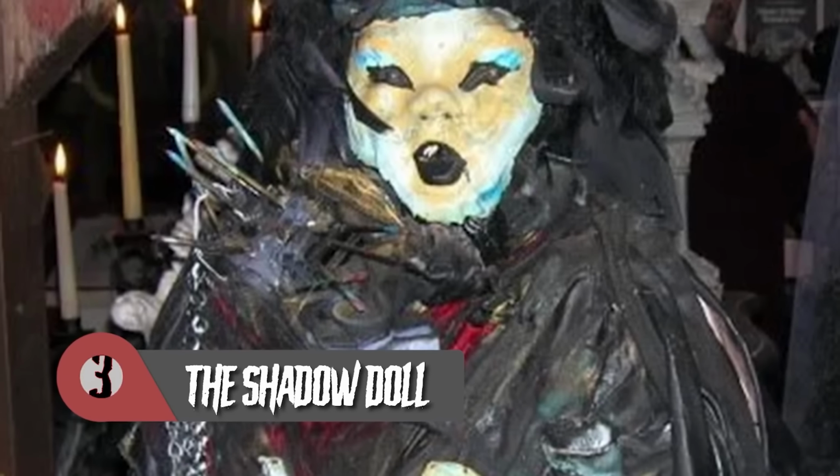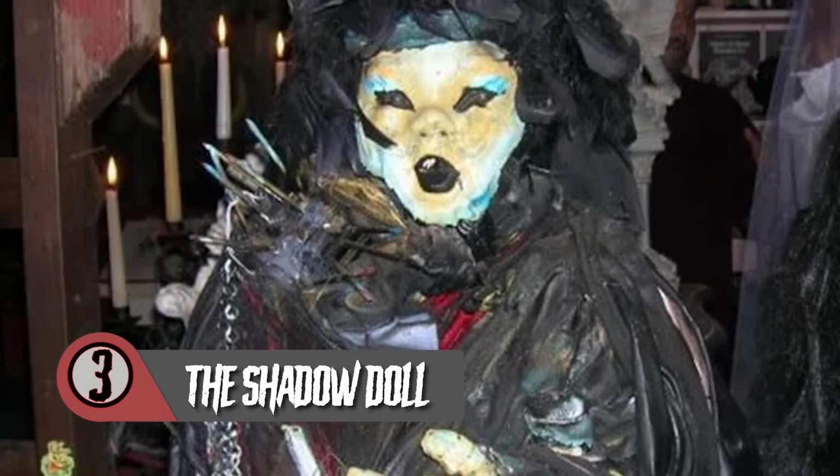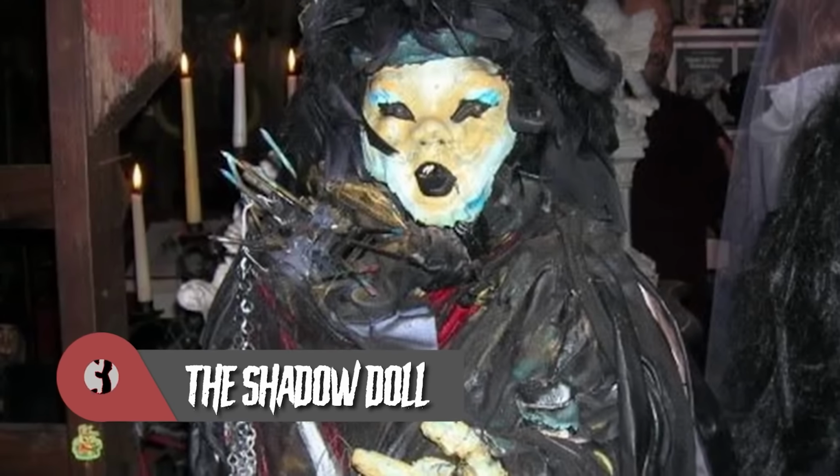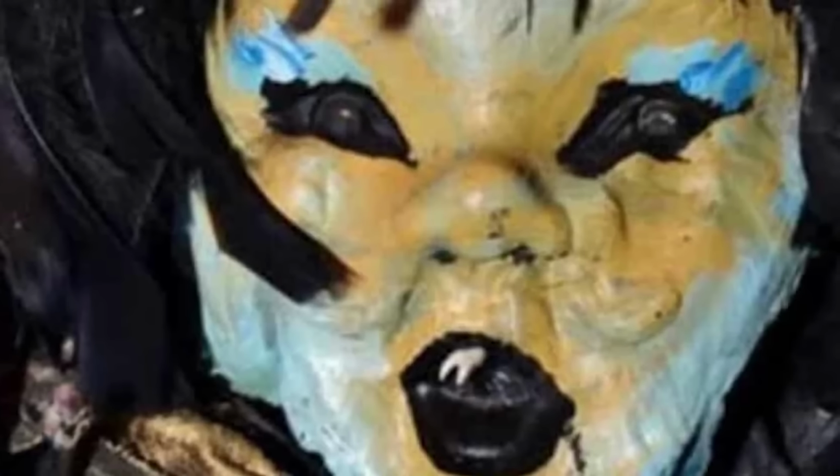Coming in number 3, we've got the Shadow Doll. Now, we've all got a particular cursed doll in mind when it comes to the Warrens, and now she's the star of a major motion picture franchise, so it seems that she's always gonna come in first. But there is another doll at the museum that should elicit at least the same amount of fear. That's right, I'm talking about the Shadow Doll. This thing is downright butt ugly.